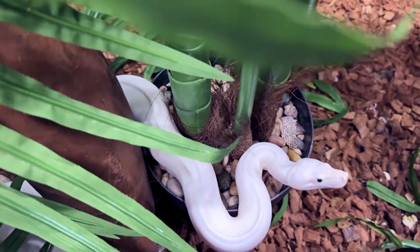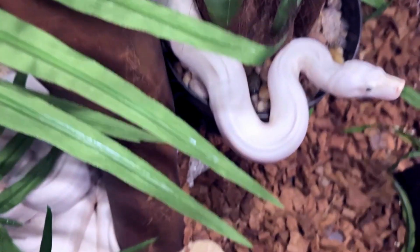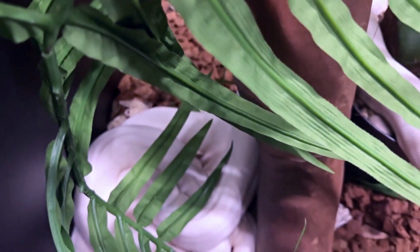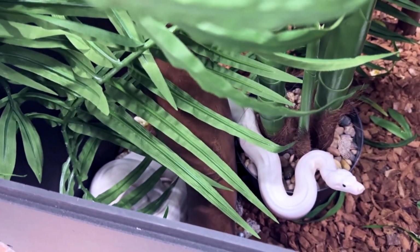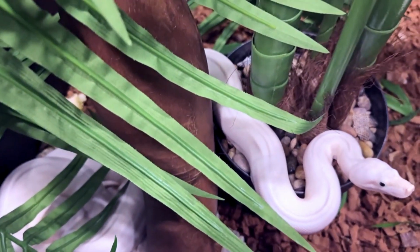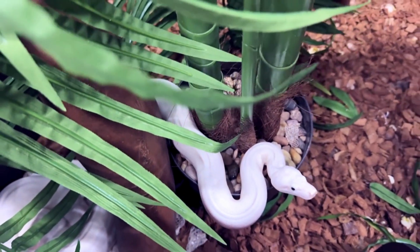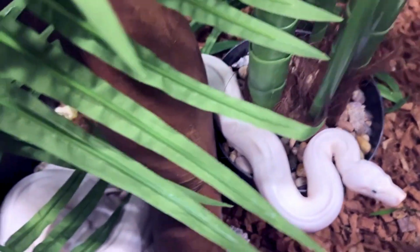They kind of go where they want, whenever they want, and see, they just shed, and they're all stacked up in the corner here. I don't know what it is. They're hanging out with each other, which is rare. A lot of times they're not really hanging out with each other. They're not that big yet, and I don't think they're ready to breed. They might breed next year, but they're kind of old enough.